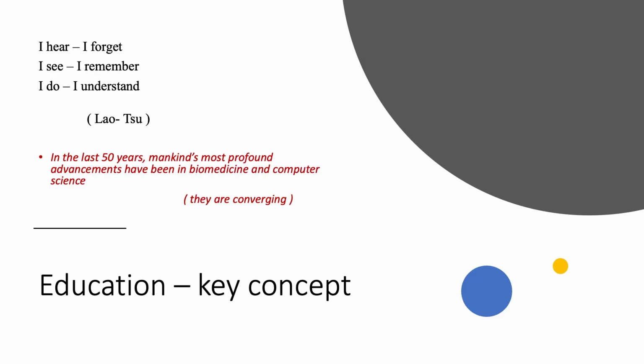So, it has been said by Lao Tzu that if I hear, I forget. If I see, I remember. But if I do, I understand. And in the last 50 years, mankind's most profound advancements have been in biomedicine and computer science. Now, in MIS, these are converging. So, education is the key concept that we need to tackle to get these two together.